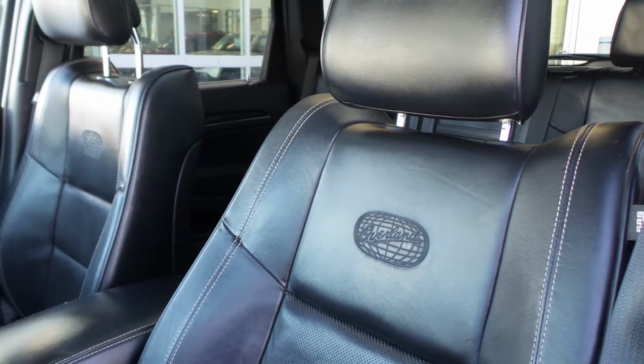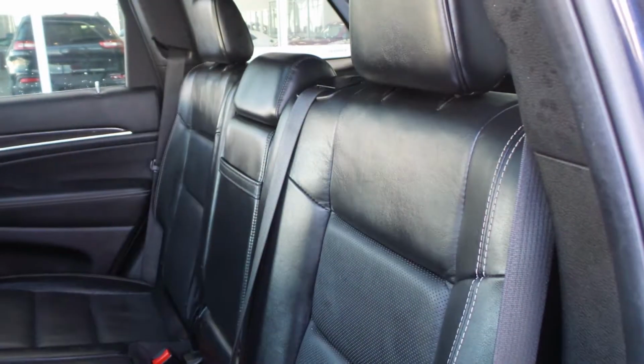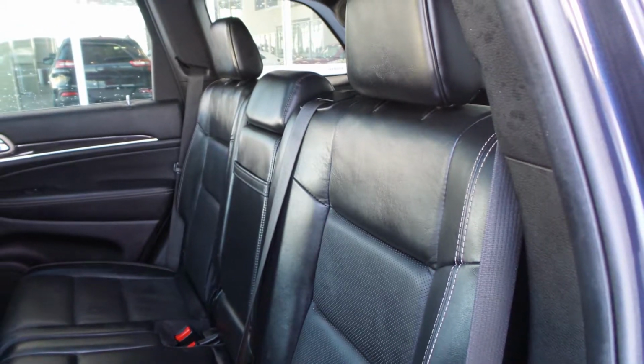Also, Warren, the interior features all premium leather seating with premium stitching and rear folding seats. As well, all seats and steering wheel are heated.